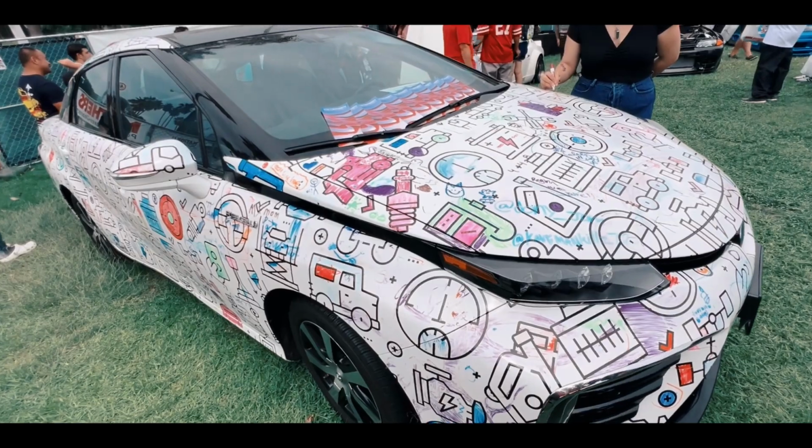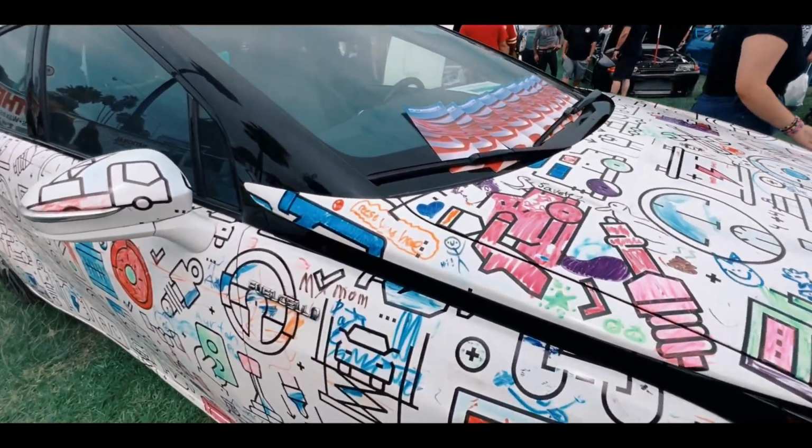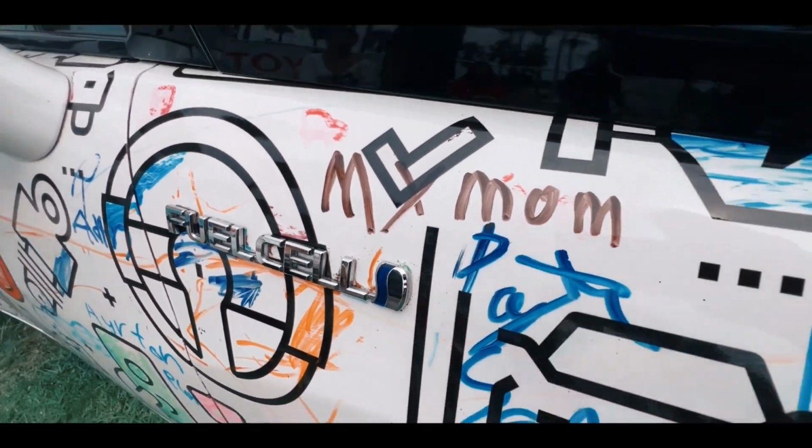All right, so basically this is a car where everyone writes stuff on it. And this is what my son wrote.